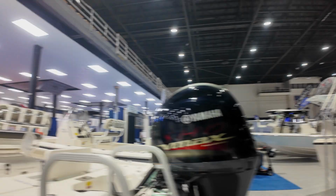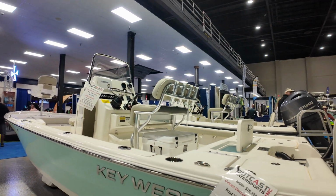What up, my people? We're here today at the Florida State Fairgrounds in Tampa, Florida for the Tampa Bay Boat Show. And we're going to check out some boats, check out some prices, and see what it costs to get you on the water. Let's go. We're going to stick around Key West for a minute.